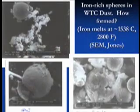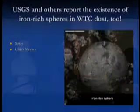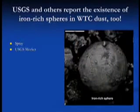high temperature. Notice this one is hollow. See the piece that is chipped off? We see that quite frequently. It's interesting for some of you scientists to pursue. What makes these hollow? But actually we see that in thermite also. You get spheres and a number of them are hollow. Now, the United States Geological Survey and others report the existence of these spheres. This is from the USGS report.